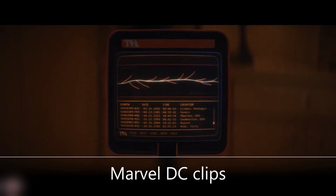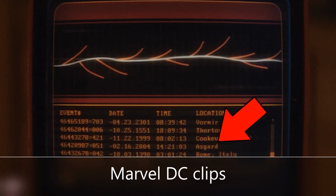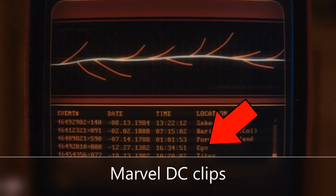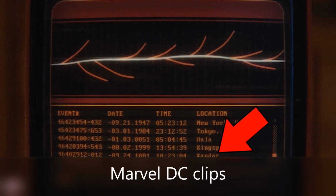Apart from all the countries that we know exist, let's talk about the fictional places in the MCU. We see Vormir, where the Soul Stone is. Asgard, which is, Asgard. Sakaar, a planet we've seen in Thor Ragnarok. Ego, which is Ego's own planet. Titan, the home of Thanos. New York, where most of the Avengers live. And lastly, Hala, the Kree homeworld, and Xandar, the headquarters of the Nova Corps.